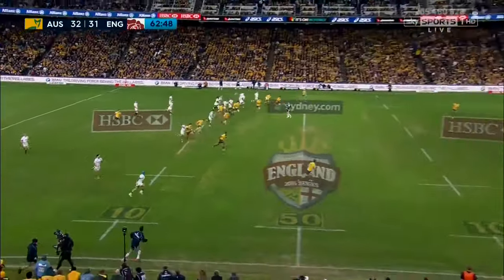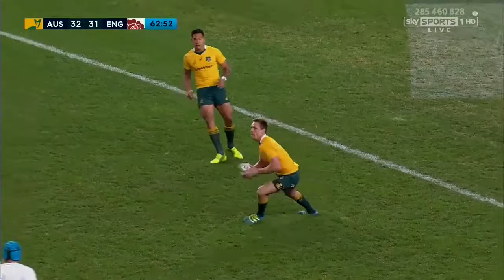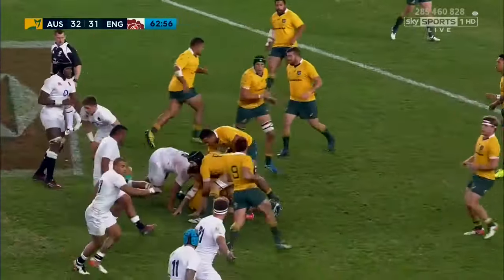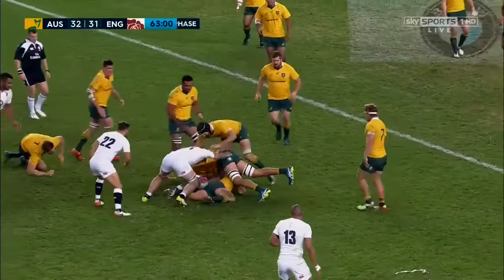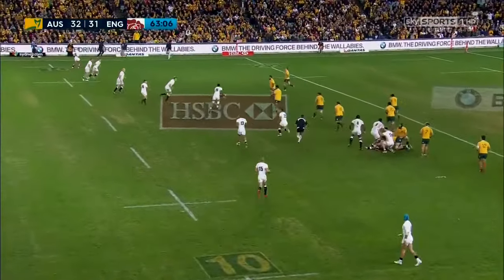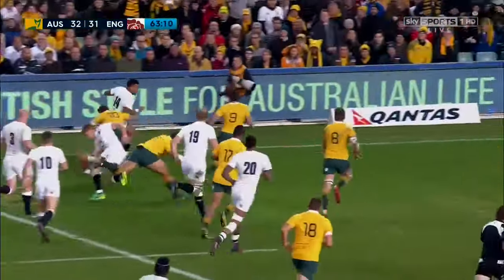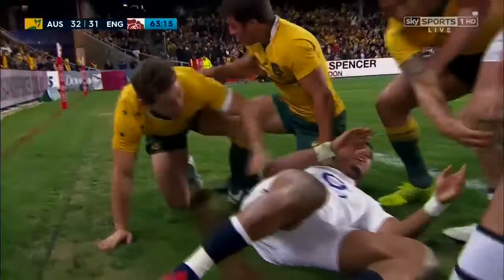England kick it away with Ford going downfield. Haylett-Petty, now it's England's turn to chase hard on the kick. Billy Vunipola and Owen Farrell. That turnover ball, it is. Phipps was looking the other way. He goes left, and there's a lot of white shirts there. Ford, one of them. Farrell onto Watson. Watson. No, cover was good from Australia.